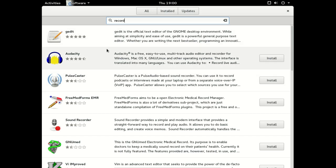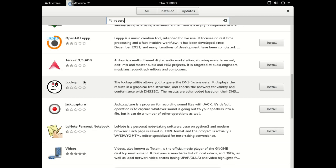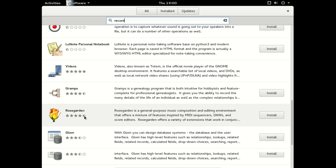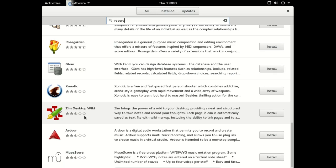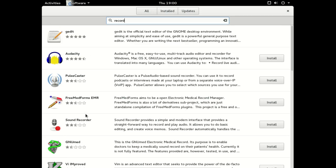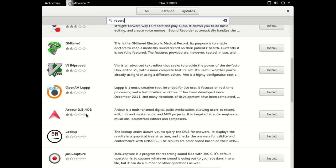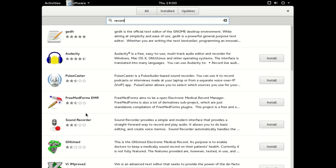Okay. Let's see. Audacity is good for sound. I need something for video. Sound recorder. Videos. I need screen recorder. Let's see. Okay. Make sure I'm not missing it. No screen recorder. And this is a Linux for the future.